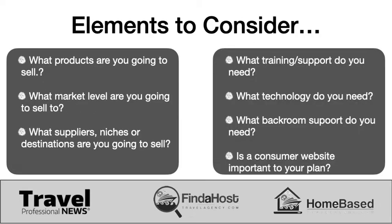What products are you going to sell? What market level are you going to sell to? What suppliers, niches, or destinations are you going to sell? What training and support do you need or want? What technology do you need or want? What kind of backroom support do you need or want? Is a consumer website important to your business? The more definitive that you can be in describing the various elements that you will need for your business, the more successful you will be at finding your perfect host agency.